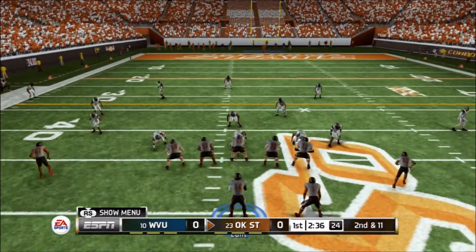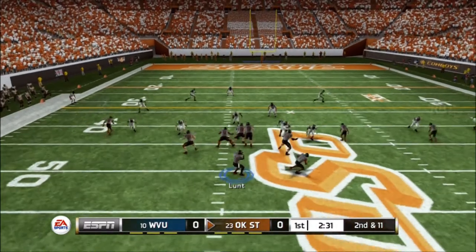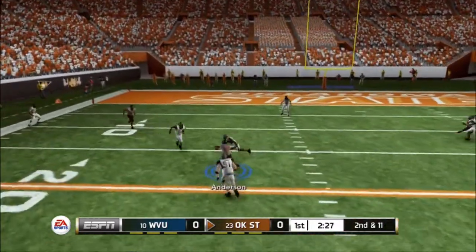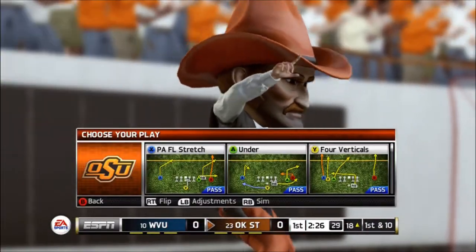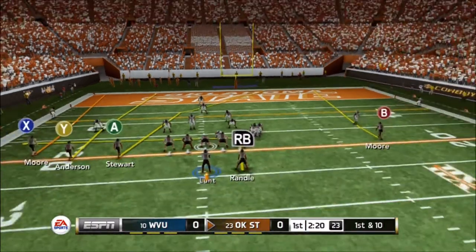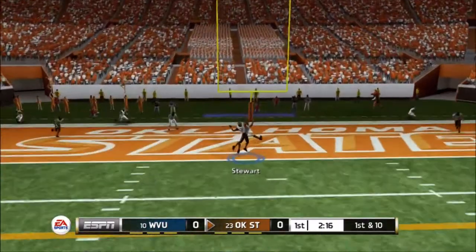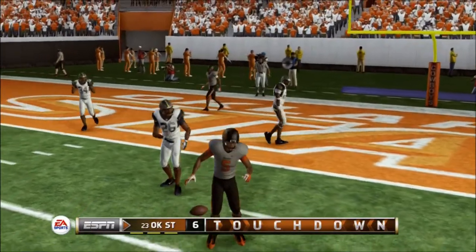From the 44-yard line, it's second down. He drops back. And a quick throw. He's tackled at the 18-yard line. From the 18-yard line, it's first down. He's back to pass here on first down. He's got it, touchdown. That was a well-drawn-up play for the wideout.